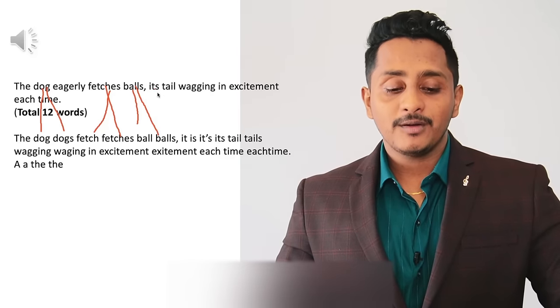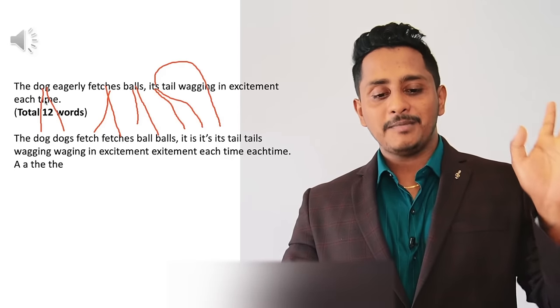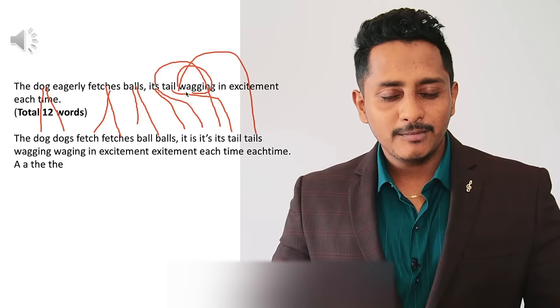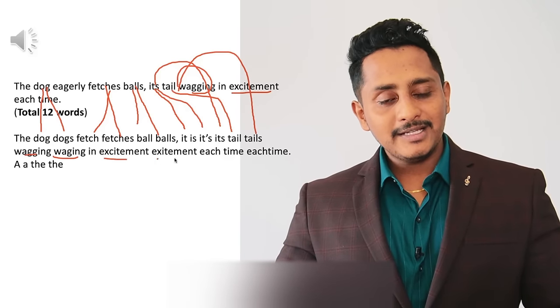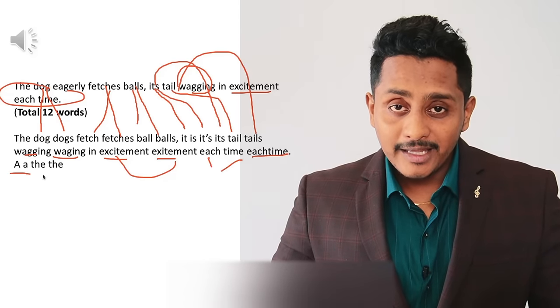ITS is a full problem, Nakul. IT space IS, IT apostrophe S, ITS. All three. Whichever is correct, you get the marks. Tail, tails. Wagging, spelling, big problem, W-A-G-G or W-A-G. This is waging by the way, but I'm writing it. Excitement, spelling problem, E-X-C-I or E-X-I, write both. Each time is one word or two separate words. I'll add. In the end, 'a', 'the'.